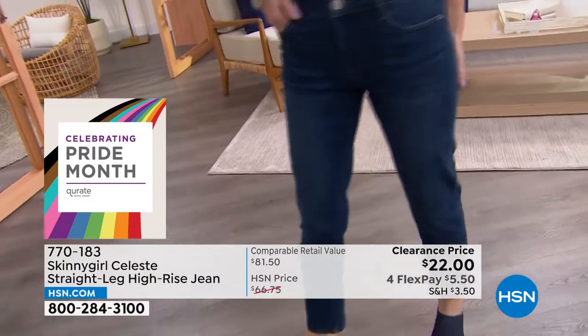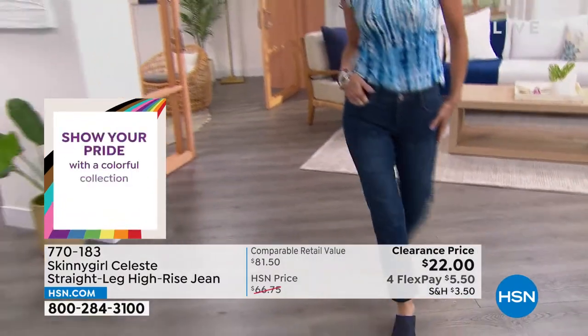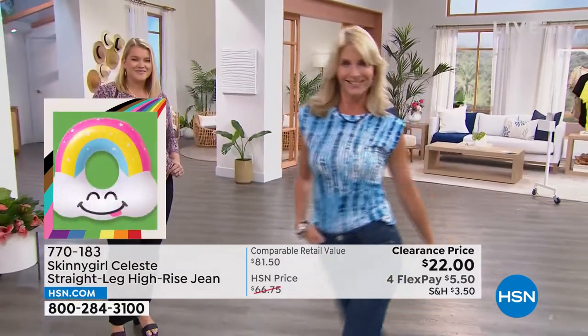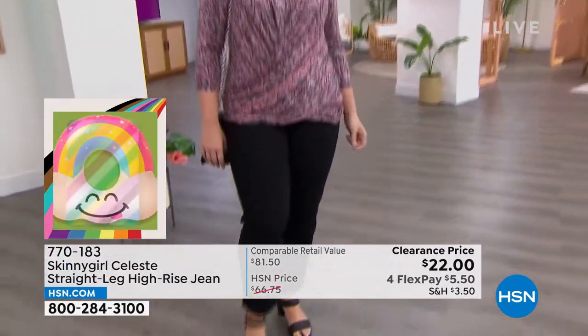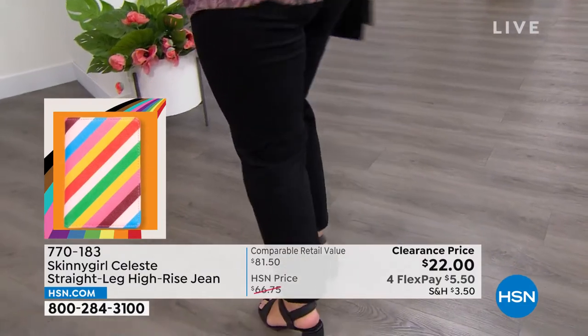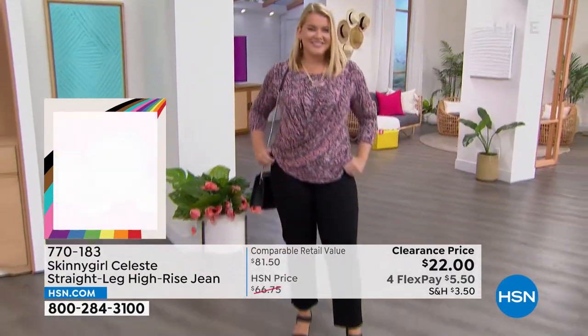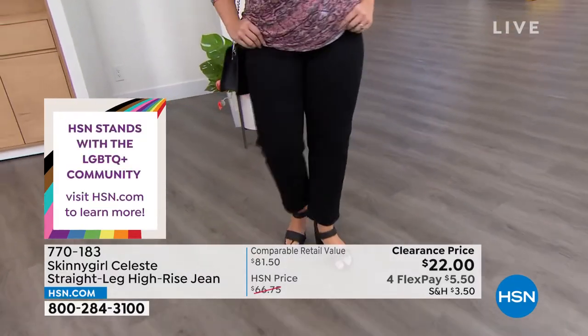It's the perfect mid-weight. It's the perfect mid-rise. It's the perfect mid-width at the bottom. And there's nothing, this is it. This is the moment. This is $22 and you're done. And you've got multiple colors because this is now your uniform. You can wear these with booties, flats, sneakers, roll them up, heel, wedge.